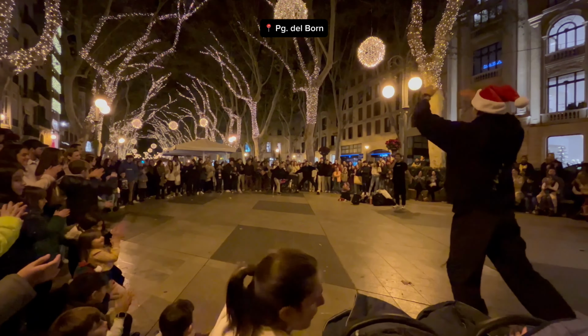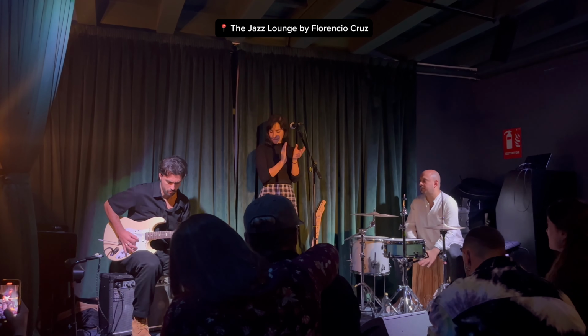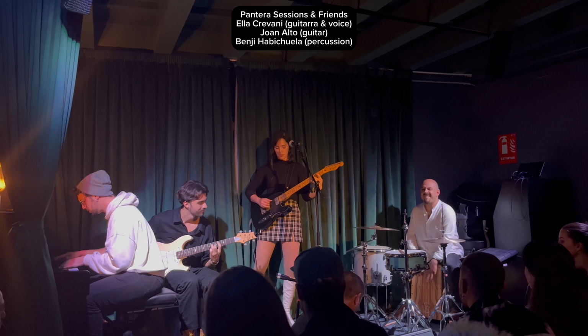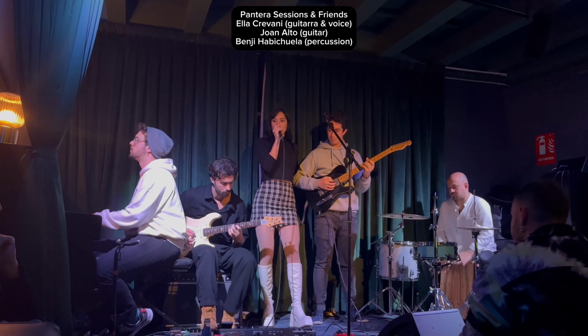Carrer del Born is Mallorca's bustling street. They had a lot of street performances. And then after that, I went to the Jazz Lounge by Florencio Cruz. This was a great vibe. The musicians were amazing. And honestly, just getting to hang out here listening to live jazz was incredible.